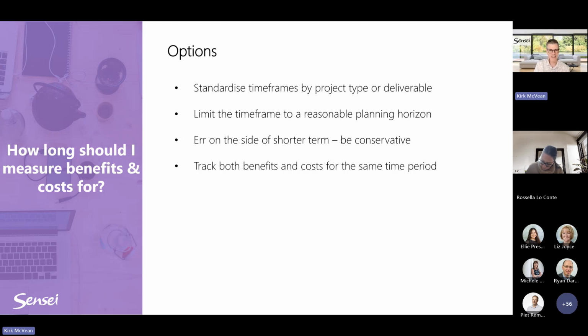If you're building a physical asset that's going to provide value for 20 years and you're quite confident, maybe you go with a longer time period. What I found helpful is that we just standardized. So these types of projects, we always measure for this period of time, just to make it easy. And err on the side of a shorter term, just because unless you have a crystal ball, it gets really hard. It's going to be 10 years down the line. You'll have left that job for some new fancy job. The person coming in won't even remember. It just gets a little bit tricky. And the other thing is obviously you want to track benefits and costs for the same time period. So don't track costs for only 2 years, but benefits for 5 years. That's not fair, or vice versa.